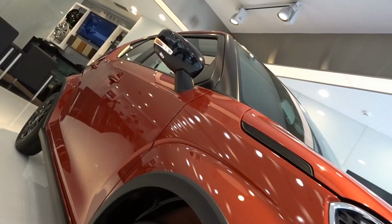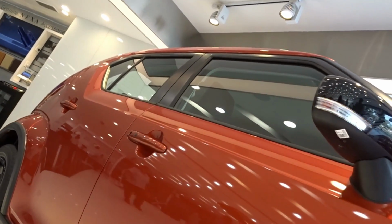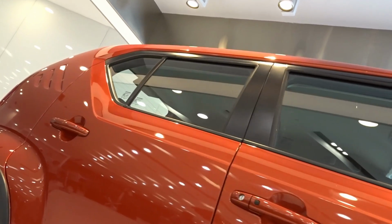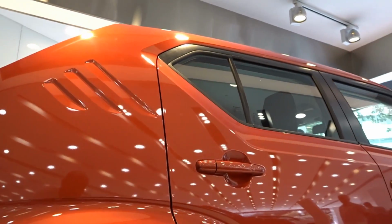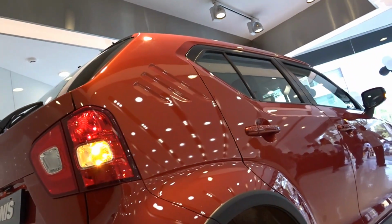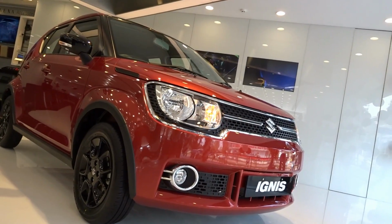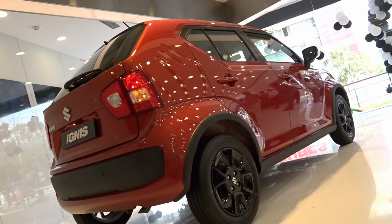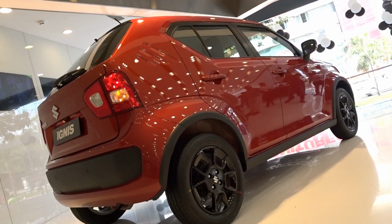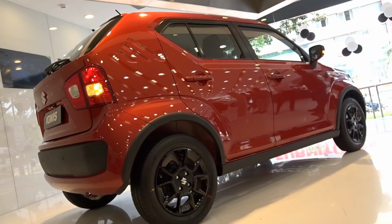The Ignis comes with Suzuki's patented TECT body structure. For those who aren't aware, TECT is an acronym which stands for Total Effective Control Technology. The body structure is made up of ultra high tensile steel, which makes the body lighter for better performance, and at the same time it makes it super strong for greater durability. This body structure is also designed to offer superior protection with crumple zones for effective impact absorption.